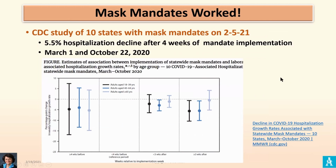The mask mandate does work, as a study came out from the CDC looking at 10 different states that showed a 5% drop in hospitalization rate after 4 weeks of a mandate. So we still need to be cautious. We're not out of the woods.